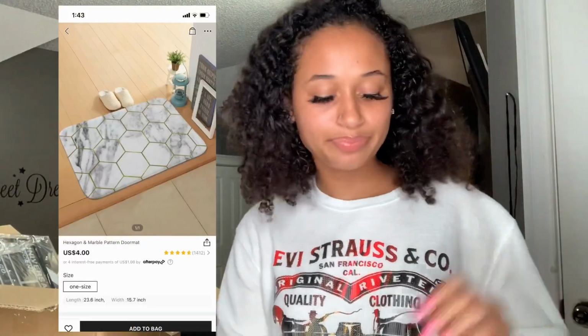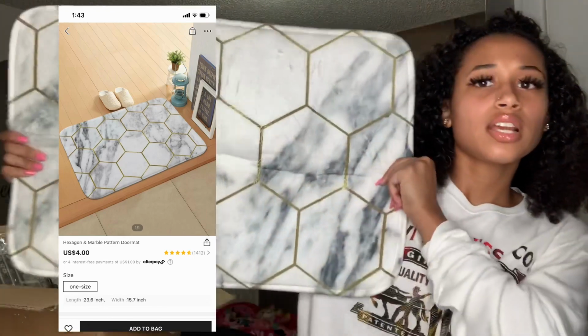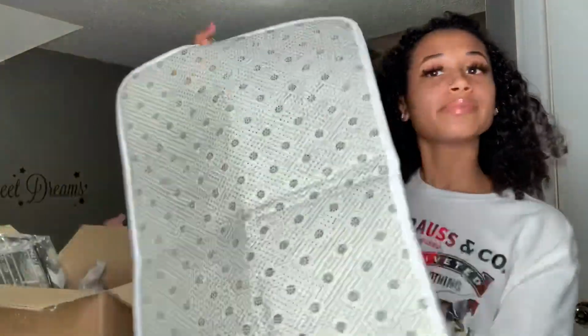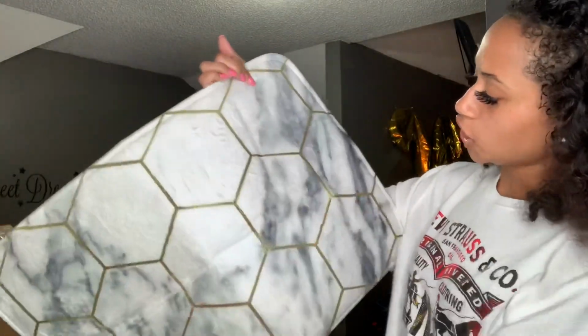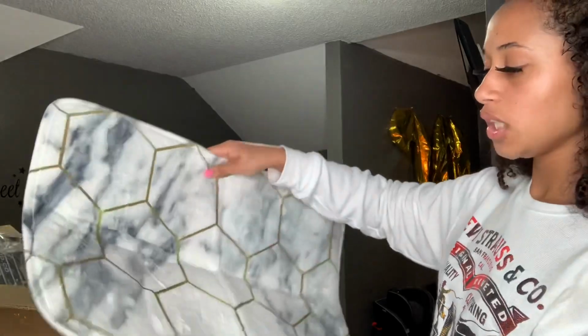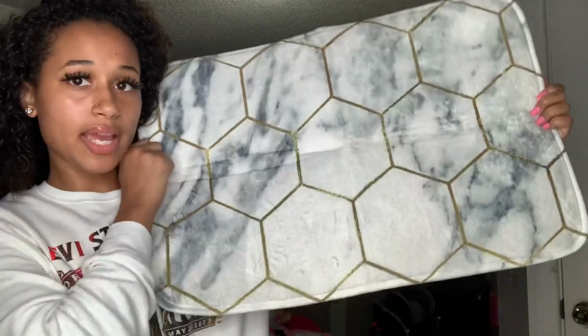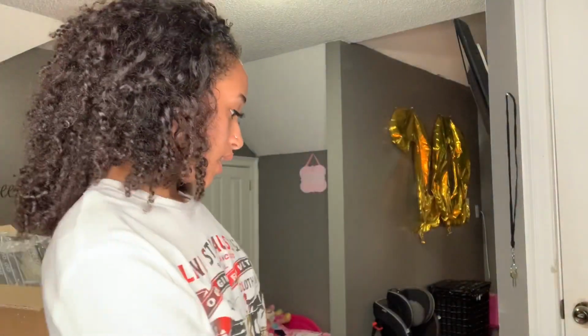Y'all might laugh at me for getting this, but it's a doormat. It's for before you walk into my room, going on the outside, like when you walk into your house it'd say welcome home or something like that. I got this for my room. It's this little coral, and then it's got this little hexagon pattern going on. It does look a little bit different than the picture, but the price, y'all. I'm not gonna get the best of the best, but it's still good. It's a floor mat, and it's pretty big. I thought it was gonna be small.